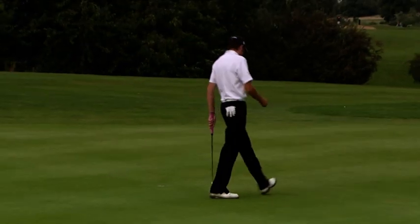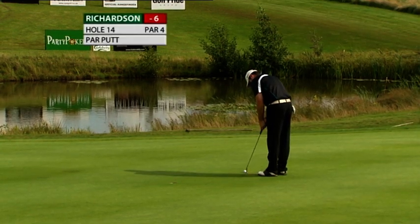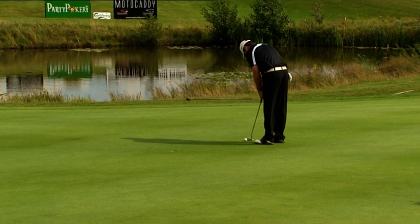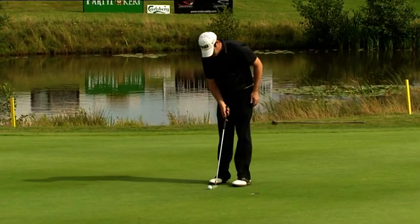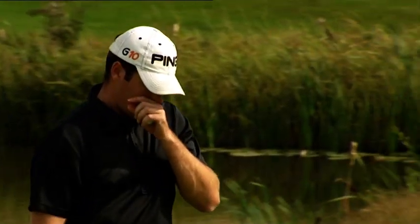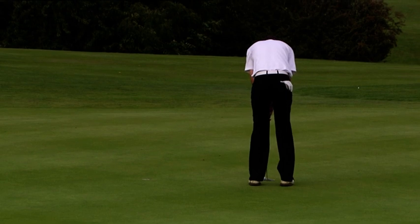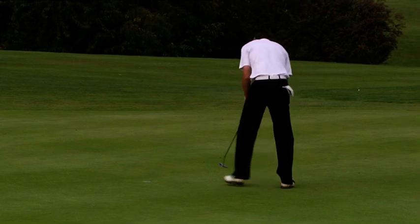Again, you can see the pace that they're hitting these putts at now, almost trying to force the ball into the hole. Never yet seen that work. And it's cost Richardson a bogey at the 14th. Not a happy chap. About the same distance to what we've just seen from Richardson. Simon Thornton tidies up his par. Nicely into the centre.